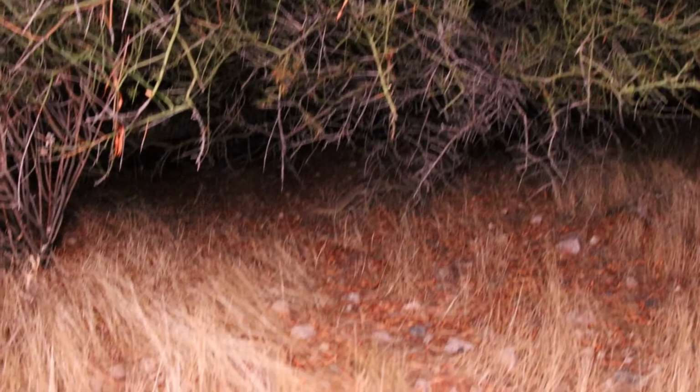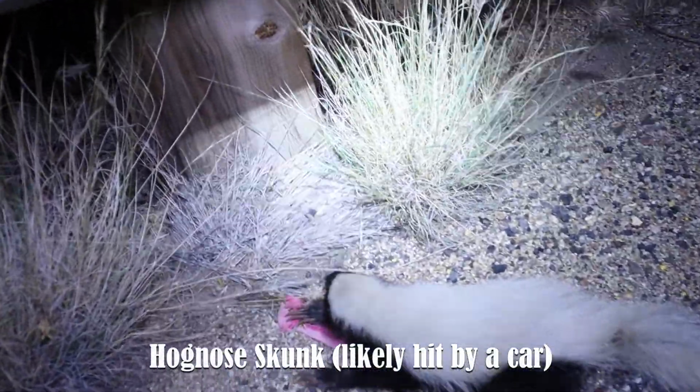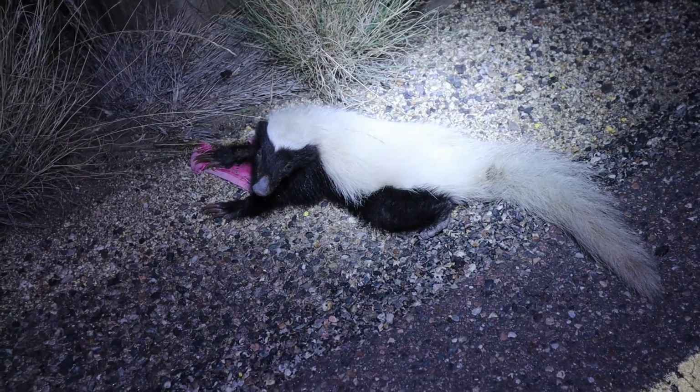I'm gonna go up under there. And he's going. That's a hognose skunk. We got a hognose skunk right here. You hit? Are you good? He's laying on a little blanket. Or is that a thong? He's like laying on a thong or something.